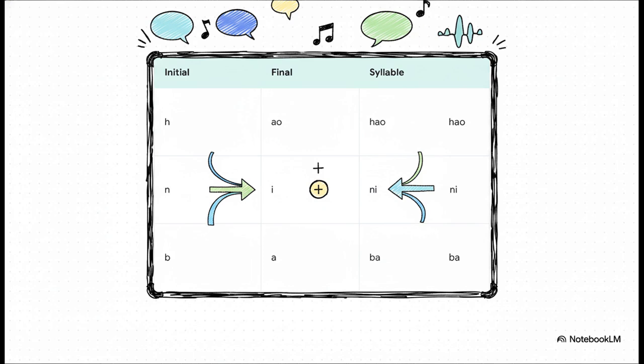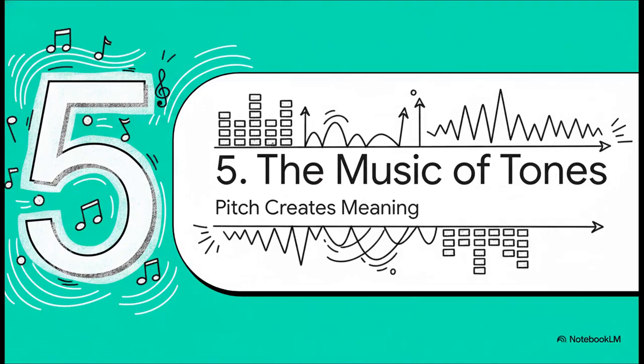You're not memorizing whole sounds anymore. You're building them from scratch. Okay, so we've successfully built our syllables, but we are missing a crucial layer. We're missing the most important, the most uniquely Chinese element of pronunciation. So welcome to Section 5, the music of Mandarin.